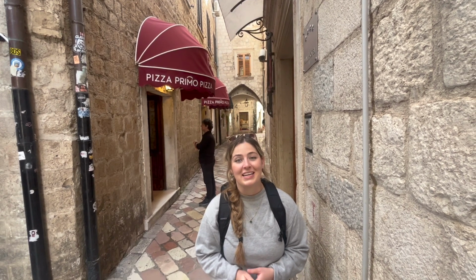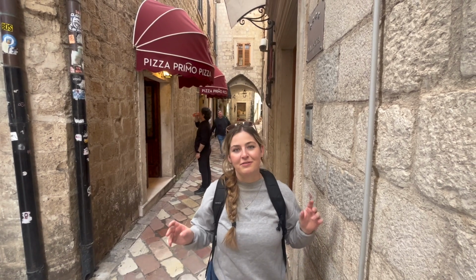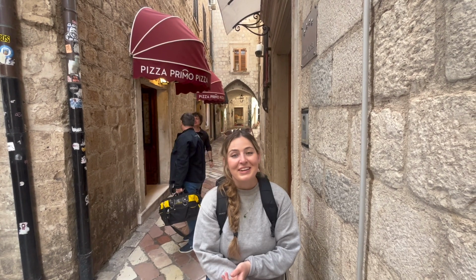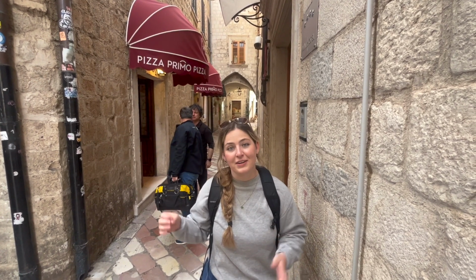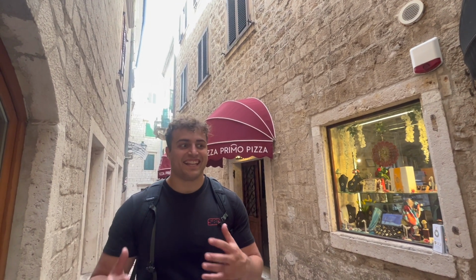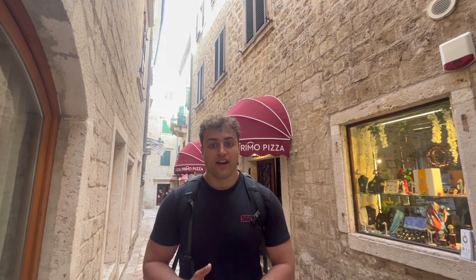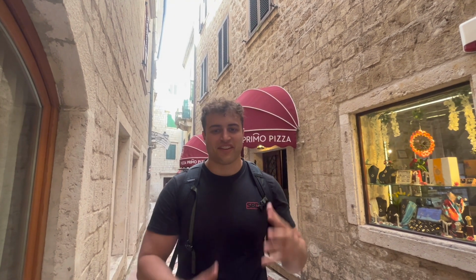There's also a ton of Italian influence because Kotor, or Cattaro, was part of the Venetian kingdom for about 300 years, I believe. So pretty much all of the food here in Kotor is the same as Italian food, and a lot of the architecture is very heavily inspired by it. Also, their language is very Italian-like. Whenever you listen to it, it's got the ups and downs, and they use a lot of Italian words as well. So it's interesting here that their language is just kind of a mix of the Balkan language that we've experienced the past couple months and Italian as well. It's interesting to hear that.